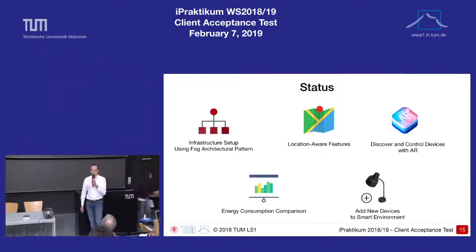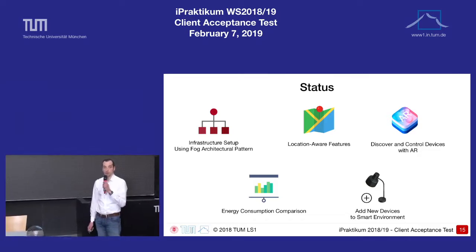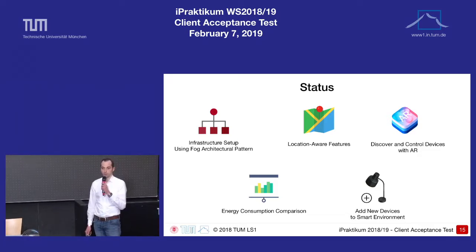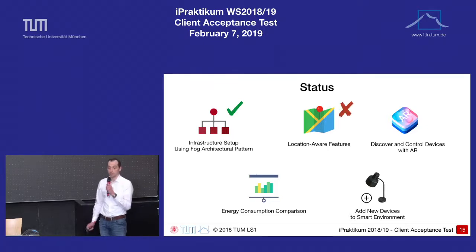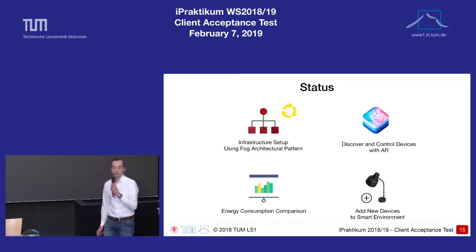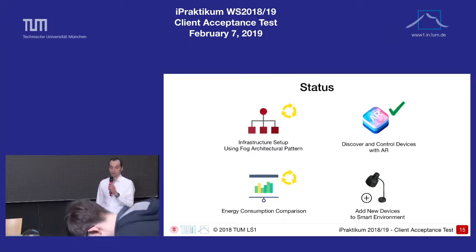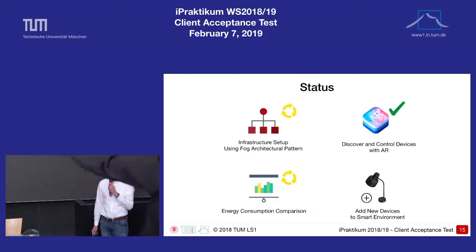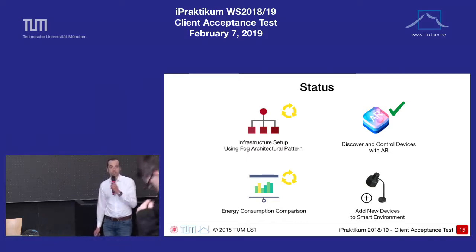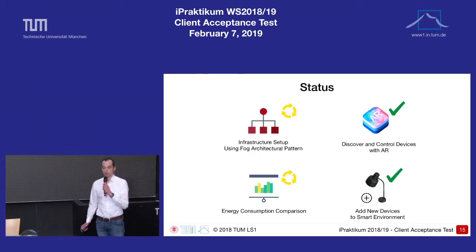So let's wrap up shortly where we stand today. Until today, we managed to set up all the necessary infrastructure to let all our components talk to each other, with the only exception that the location-aware features are still missing. We did implement fully discovering and controlling our devices using augmented reality. Besides that, we also achieved to implement a basic version of the energy consumption analytics. The more advanced ones are still missing and ongoing.